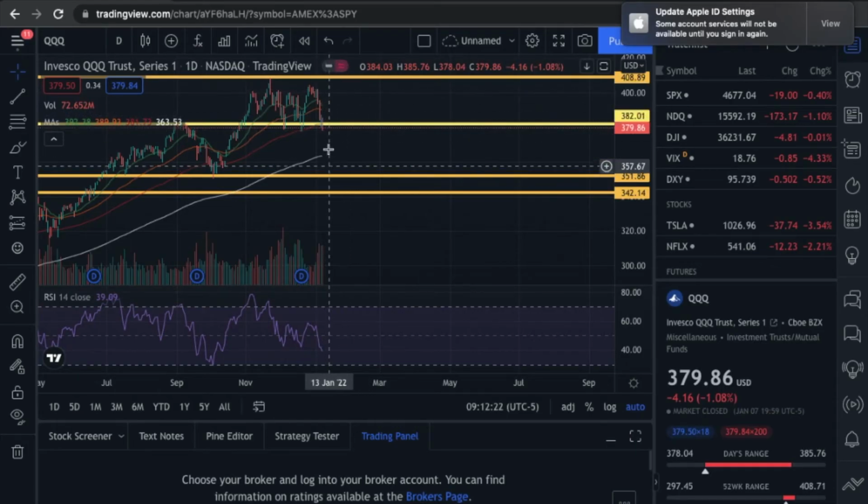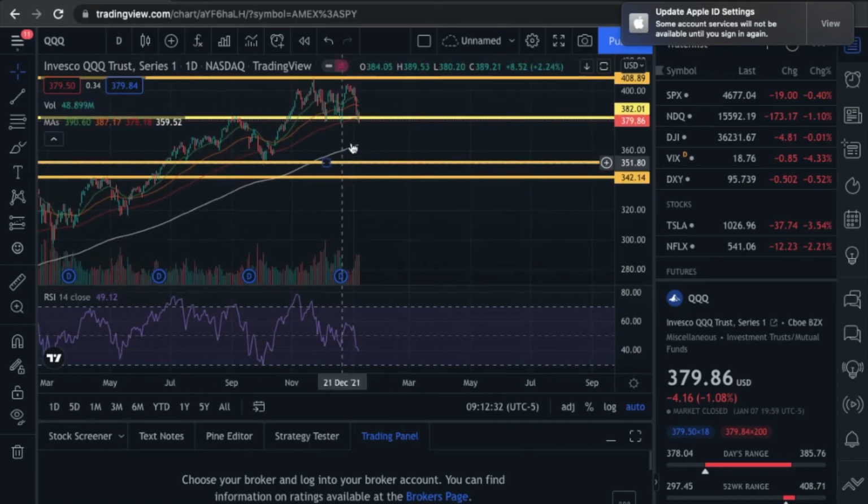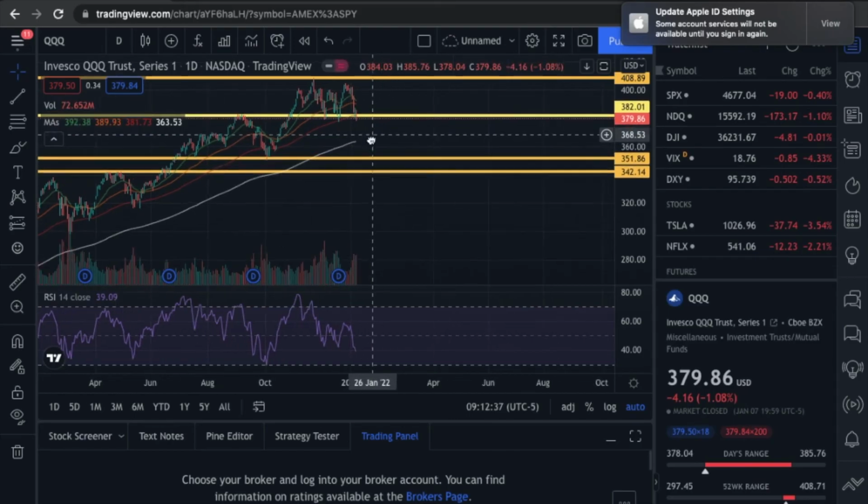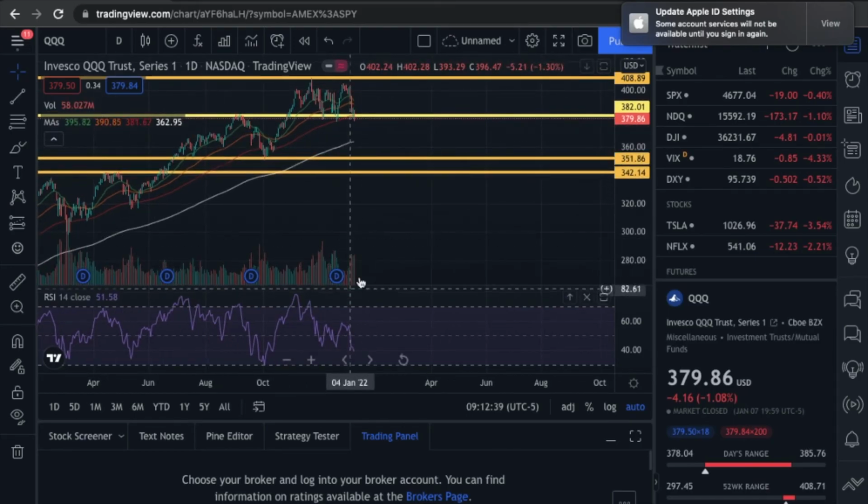It may fall below this level of support right now and fall lower towards this moving average, or fall lower all the way to the next level of support at 352. And this is where people get clapped in options. They want to guess the trend. They want to get into an option too quickly. They want to get in too soon. And that is what hurts so many people, because you also have the Greeks.